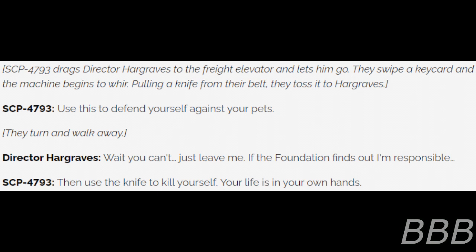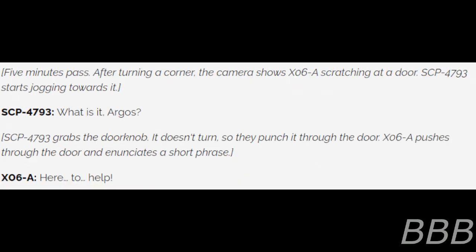SCP-4793 drags Director Hargrave to the freight elevator and lets him go. They swipe a keycard, and the machine begins to whirl. Pulling a knife from the belt, they toss it to Hargrave. Use this to defend yourself against a pet. They turn and walk away. Wait! You can't just leave me! If the Foundation finds out I'm responsible, then use the knife to kill yourself. Your life is in your own hands.